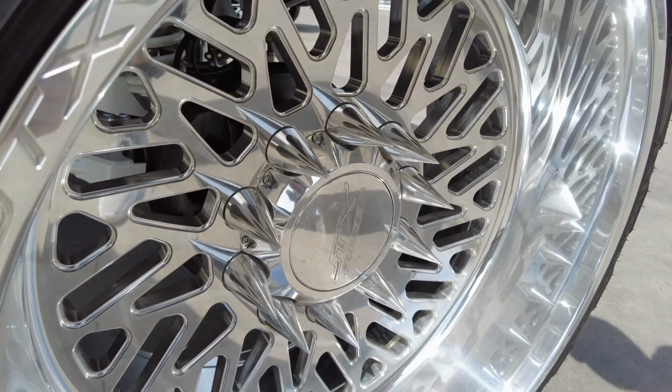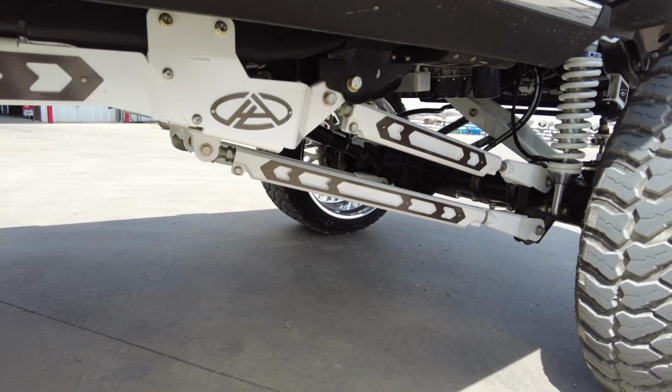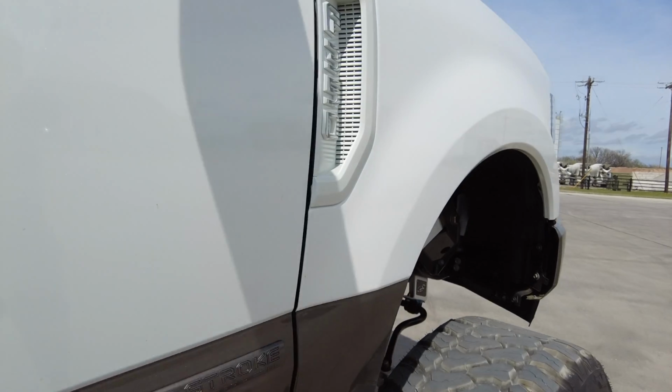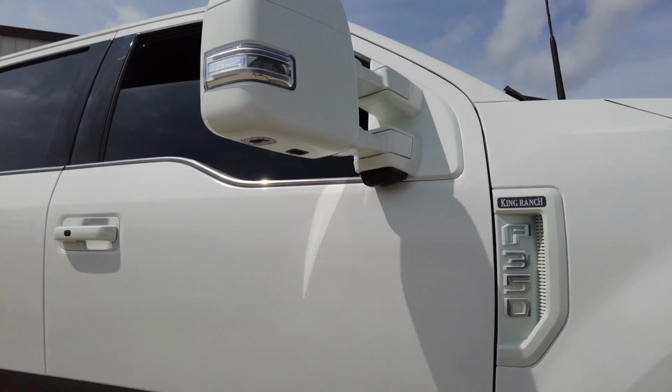It does have floaters. It's on a 42x16x30 Fury. So it's got the center cradle, got the built-in street charger, upgraded arms. Badges are all paint to match as well. Mirrors paint to match.